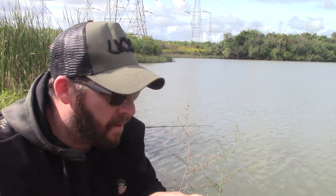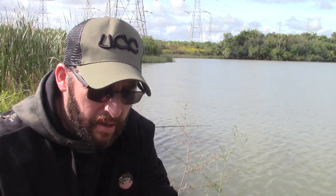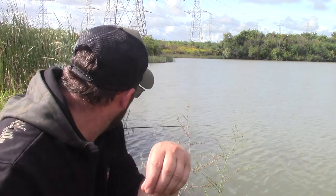But yeah, for this margin spot, I've just put some bait in there while I'm fishing out a little further, just to hopefully bring something back in. Okay, so there's definitely stuff out there, but it's not committed yet. Get committed.